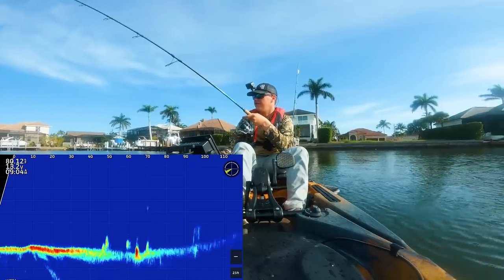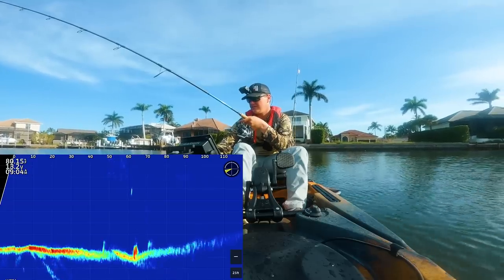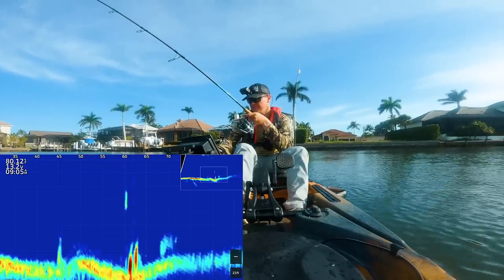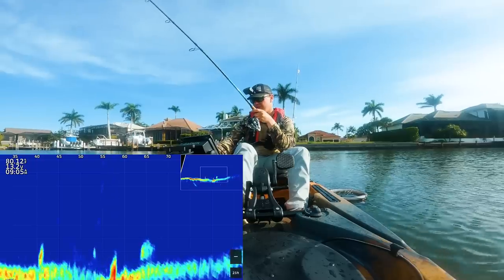I should see it hit. I can feel that crab swimming. That's him swimming down there. Look at that. It is just right above a couple tarpon. Let's see if we can get a bite a little quicker now.